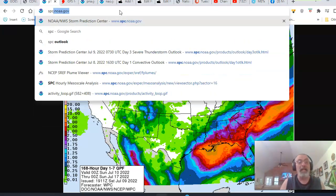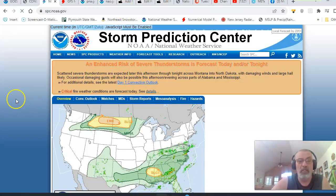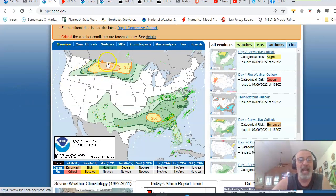We do want to point out from the Storm Prediction Center, as far as risk is concerned, it's another day of slight risk and even enhanced risk in Montana into western South Dakota. That is something that we've seen here all week. In the southern mid-Atlantic down into the southeast, a small area of slight risk in parts of Mississippi and into Alabama and the central Gulf states, but everybody else sitting in a marginal risk.